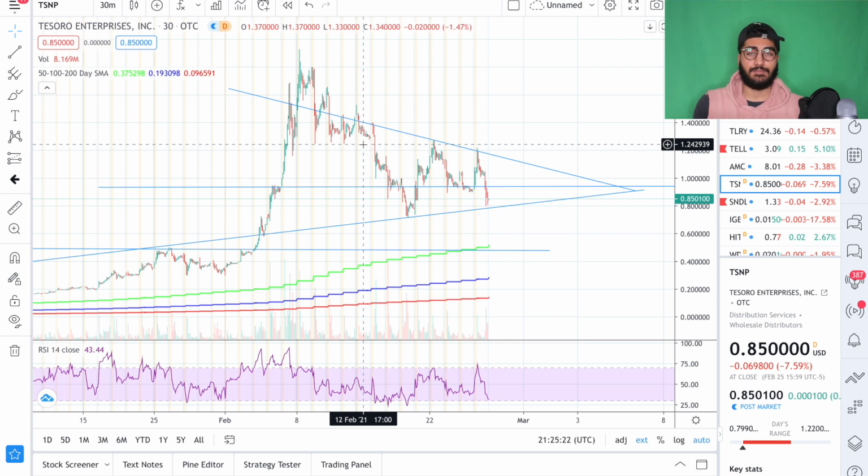The ultimate goal here for Humble is to uplist onto the NASDAQ, and there are certain requirements that need to be met for that to happen. Overall, we had actually very nice price action today. We were up over 30% today here on Humble stock. And so TSNP will officially become Humble on March 26th, 2021. So that is a very fantastic thing.